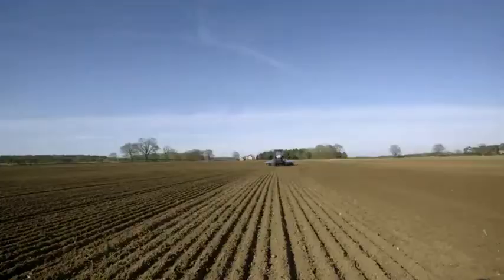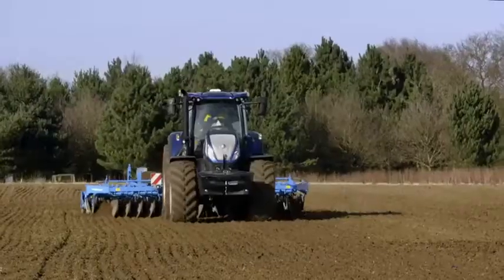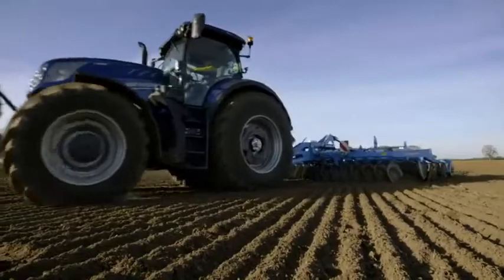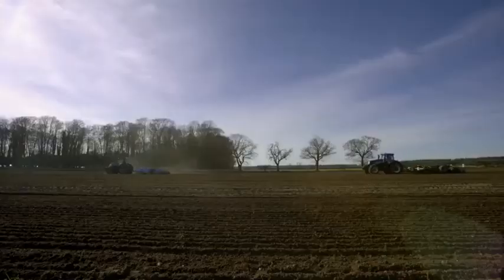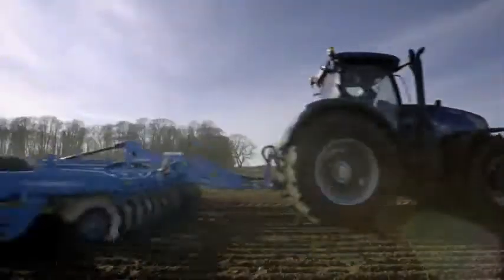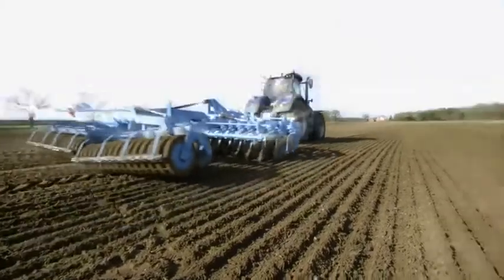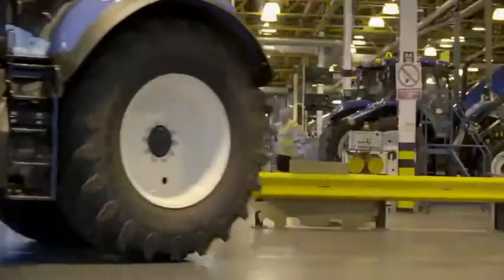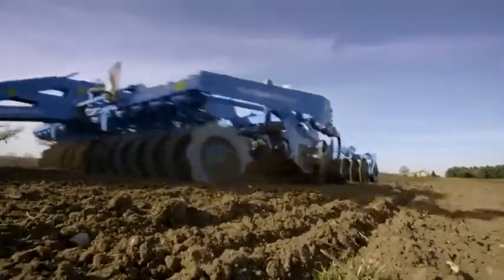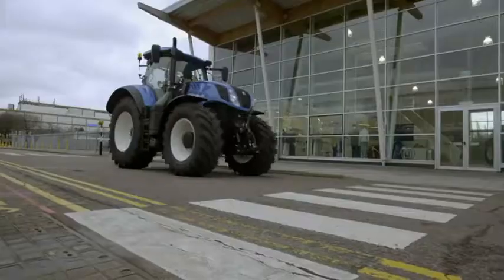Tractors are one of the essential workhorses of the modern world. And to cope with the demands of today's farmers, they just keep getting bigger and bigger. This is agriculture at its most sophisticated. In this program, we will see how these huge machines are built, how they are put to work in the field, and I even get behind the wheel of one myself.